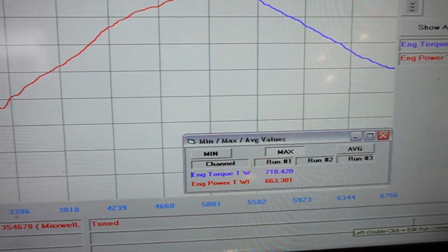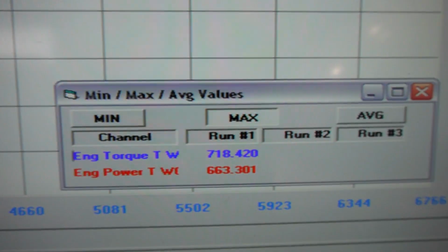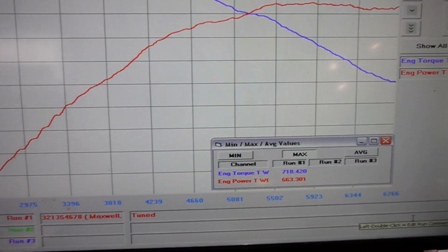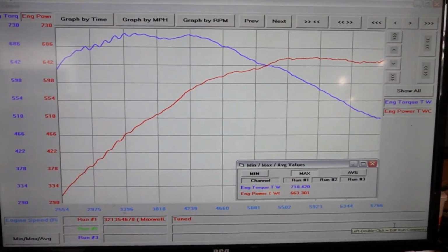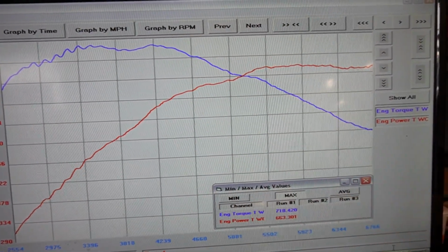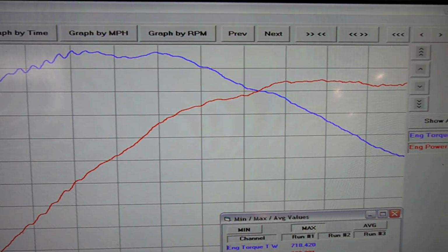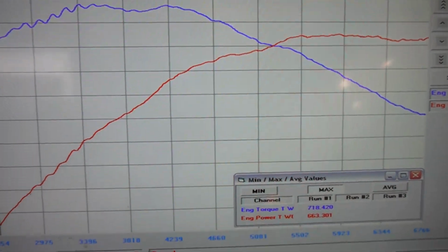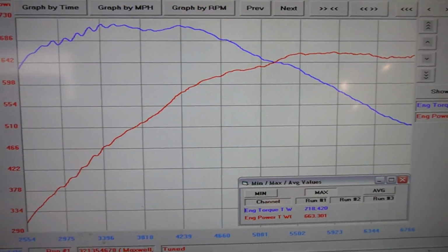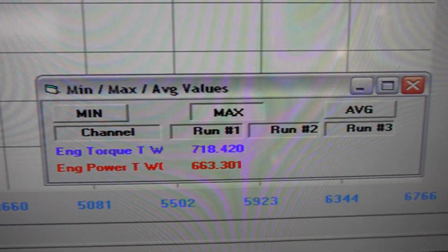Holy crap. Eurocharged Houston, stage 1, 663 wheel horsepower and 718 foot-pounds of torque. That is what the graph looks like, and then a tremendous dip in torque. Again, I imagine with the CPC upgrade, we'd see a bit more of a flat line, but it definitely pulls way down at the top of the run, but truly impressive numbers. This 4-liter twin turbo V8 is magnificent.